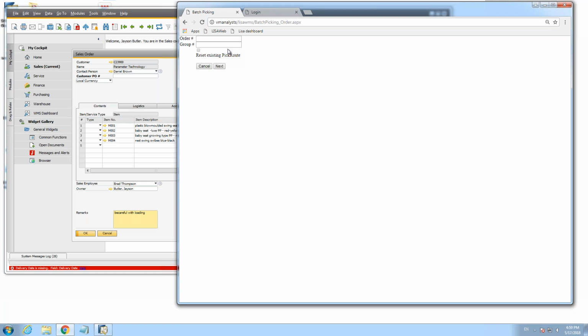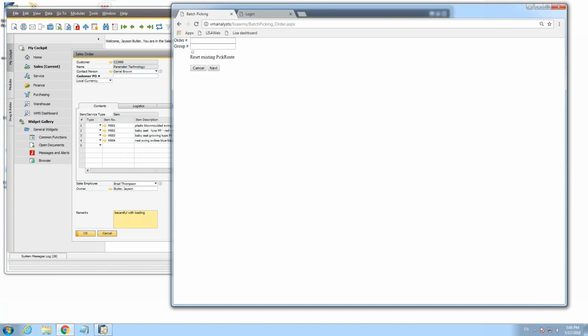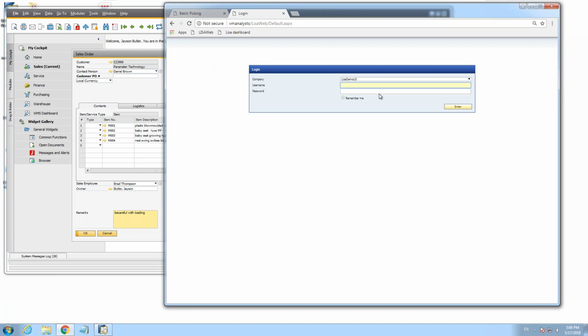what always happens here is you don't want to pick all your sales orders that are coming in SAP. So actually you want to release only the sales orders for picking that really need to be picked. Now, for that, we have, you know, maybe the pick and pack manager in SAP. We have another tool within SAP, web-based. That's called Lisa Web.